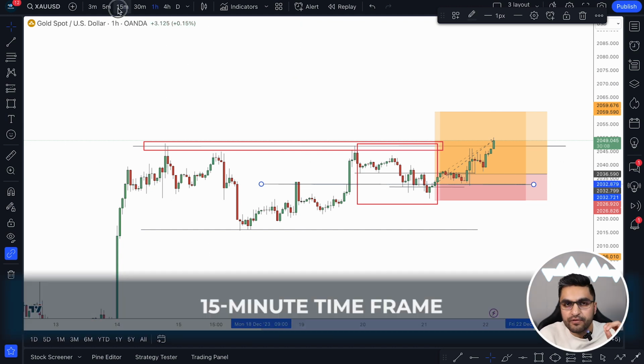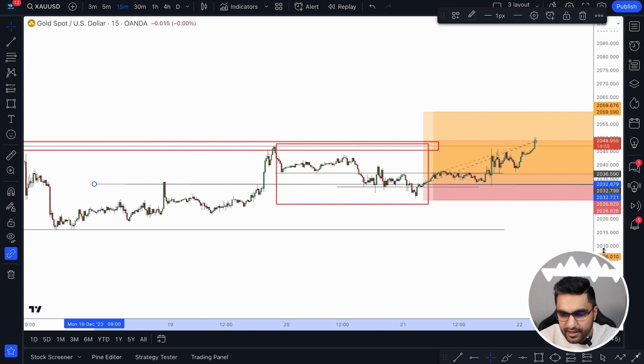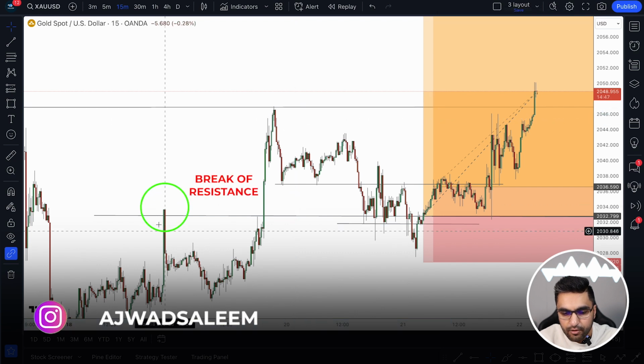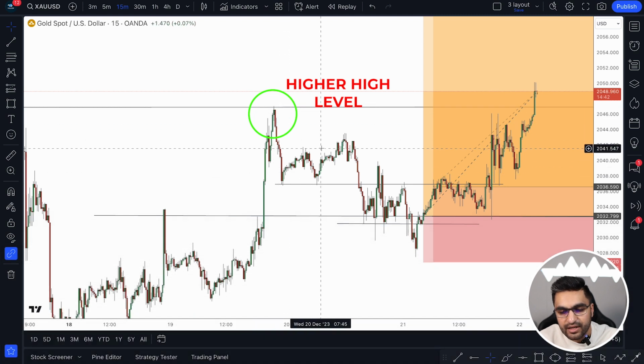So if we go to the 15-minute time frame before we move down to the 5-minute time frame, as I am doing top-down analysis, I'm starting from the 1 hour time frame, then going to 15-minute, then to 5-minute. Now on the 15-minute time frame, that's the market structure right here. I'm going to clear it up for you so you can see it properly. This was the break of resistance. That was the higher high from where sellers started to come.